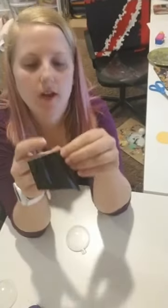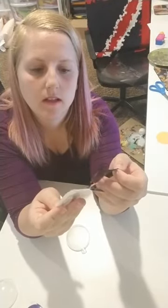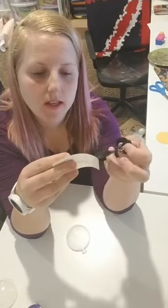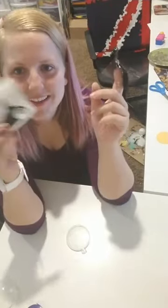Well, we're just going to go ahead and you grab an edge. You're going to go ahead and peel. You see how it's peeling? Just go ahead and peel up. Ah, look how cute that turned out.